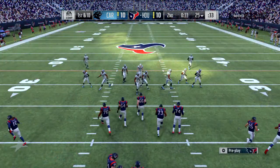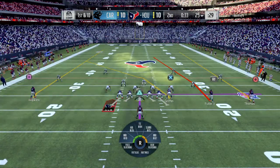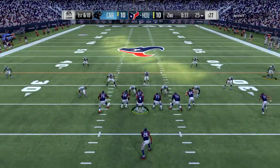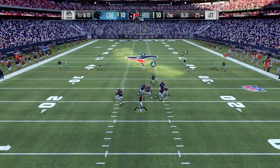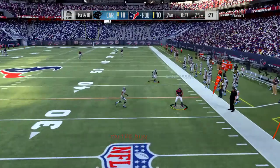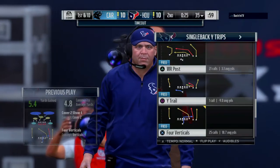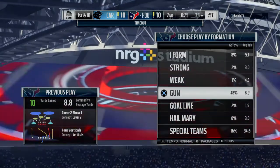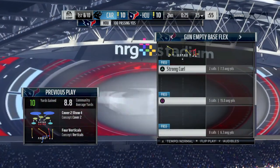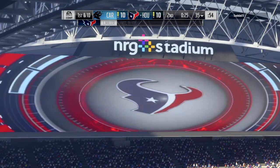Just over 30 seconds to go in the half. They've got it 1st and 10. Now a first down throw. Watson eluding the pressure right. That complete to Lamar Miller. Now whistles come in. We're going to get a timeout here by the offense, as they'll stop it with 25 seconds to go here in half number 1.